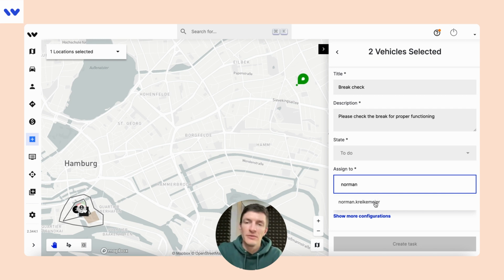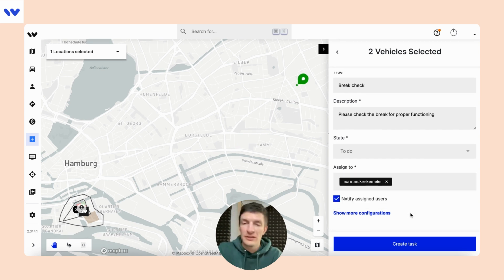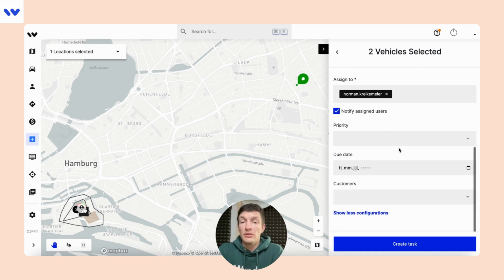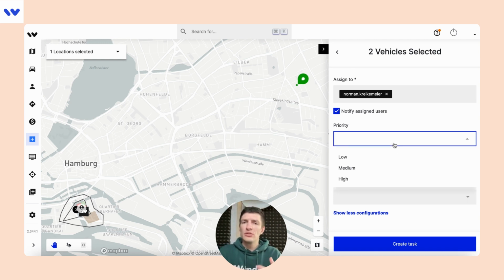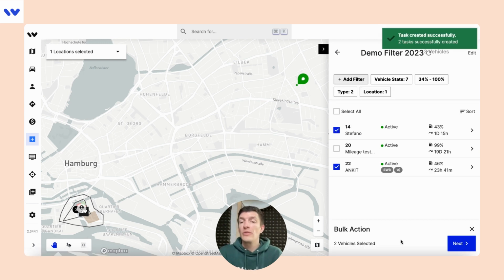As for the state, as I already showed, very likely it starts as to-do. And I can assign this to my street operators. For test purposes here, I have created my own account and assigned it to this user. In the end, you can decide if you want to notify this assigned user about a new task or not. There are additional configurations which we hide initially because they might not be of highest priority in your task creation work. But if needed, you can set the priority from low to high, set a due date, and if you want to connect something to a specific customer of your application, then this is also possible.